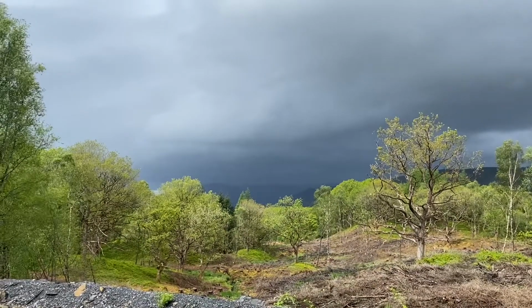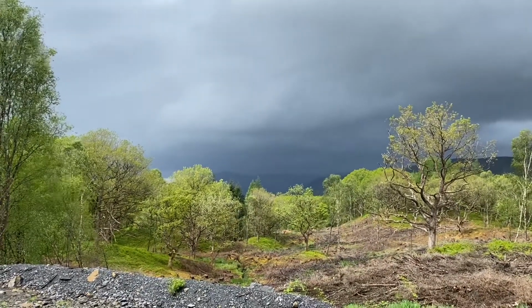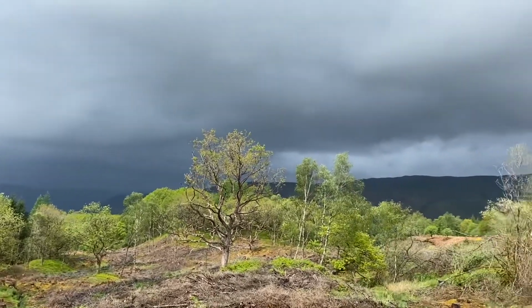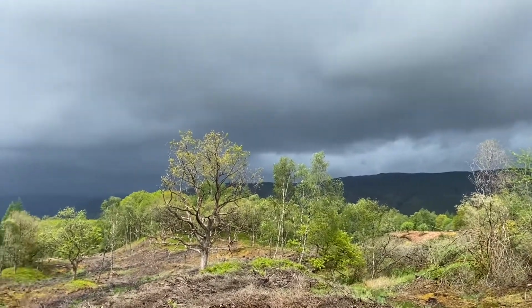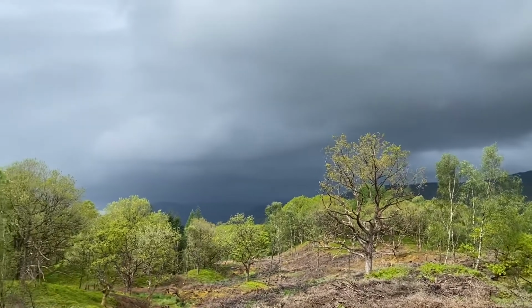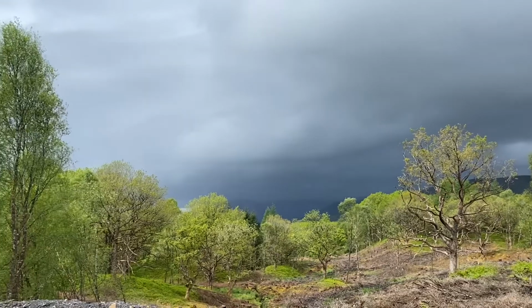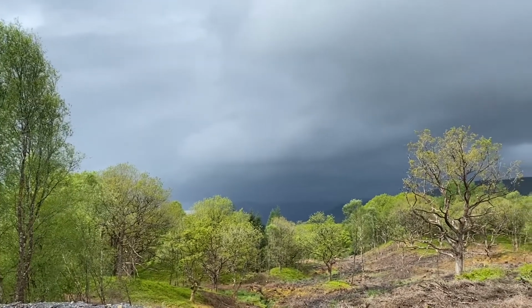Well, it's difficult to tell where the mountains end and the sky begins today. It's really overcast, which is a real shame because we're planning to head up towards Ben Nevis, but maybe we'll just see how it goes and see if the weather changes.